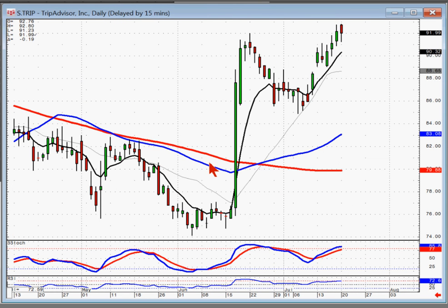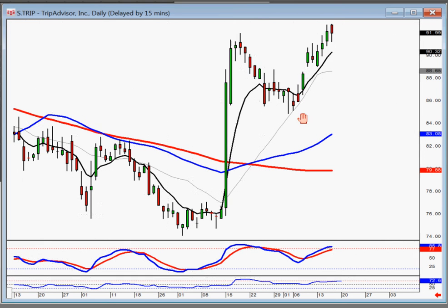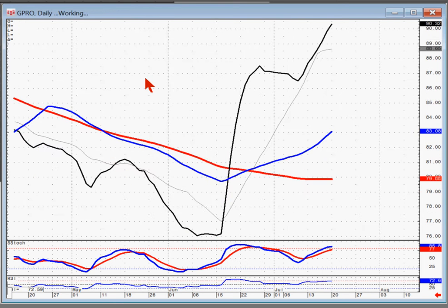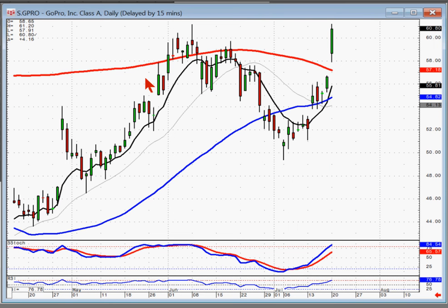Now TRIP, this one I would be buying. If I was long, I'd stay long because this had the dojis inverted, or the kicker type signals, the gap up, and now you're above this level just barely. If I was buying this one, I'd have my buy stop just above today's open. That would tell me they're still buying. GPRO, this one you could be buying on positive trading, breaking out into new territory after the gap ups into wave 3.